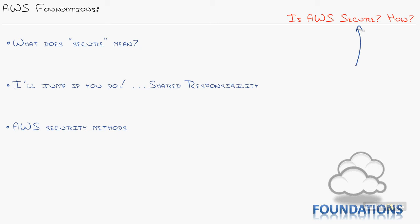Well, as a matter of fact, let's even go further. Is there a chance that they're even running on the same physical server as me? And the answer to that is yes, there is a chance that they are. So how do you make sure that that's secure?